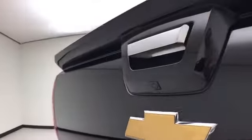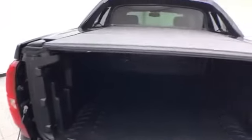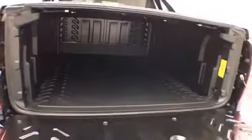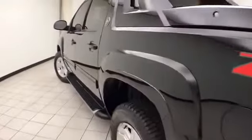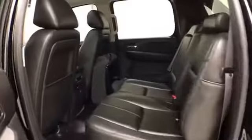Z71 off-road suspension package. Includes skid plates for protection, backup camera, along with rear parking sensors for additional safety, heavy-duty trailering package, 3-piece hard tonneau cover, and as I said, very clean, no dents or dings in the body. Step bars make it easy to get in and out, especially for kids or shorter passengers.